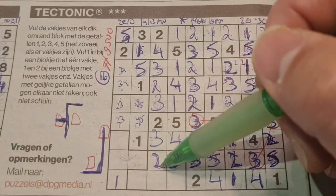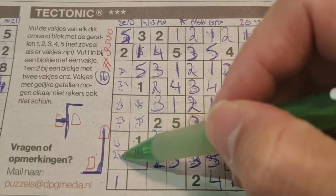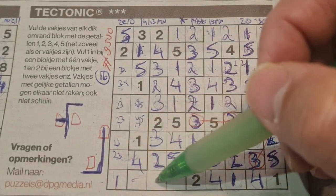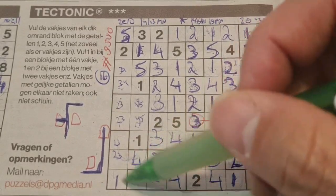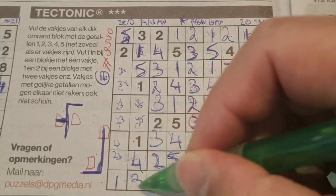Then this box give me 2, so the 2 could be here, could be there. This box give me 3, so 3 could be here, could be there. So 1 digit left in this quadra box for number 4. These 2 boxes can be 4, so 1 box left for 4 in this area. Supposed to be there. 2 numbers left in this area for numbers 1 and 3. We have a 1 there, no 1 there. 1 should be here, and the 3 goes there.